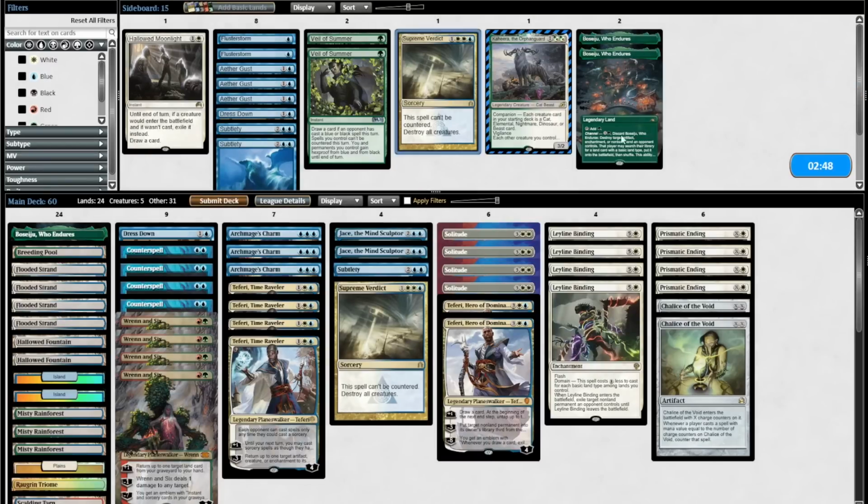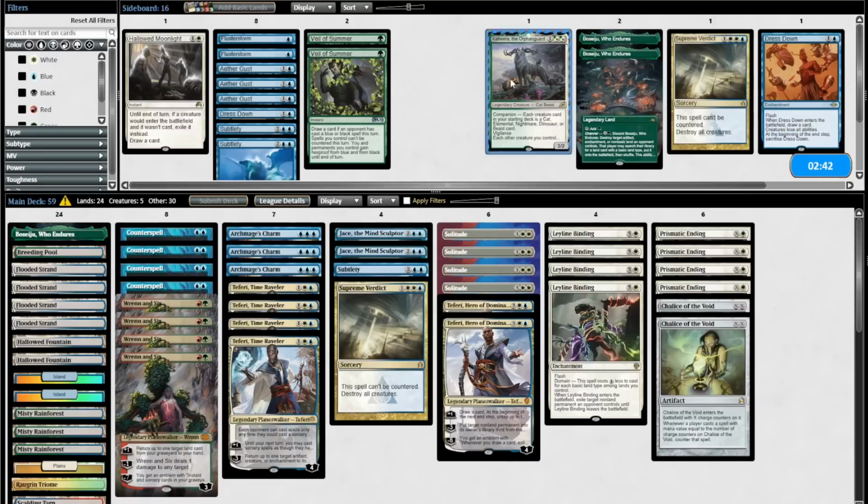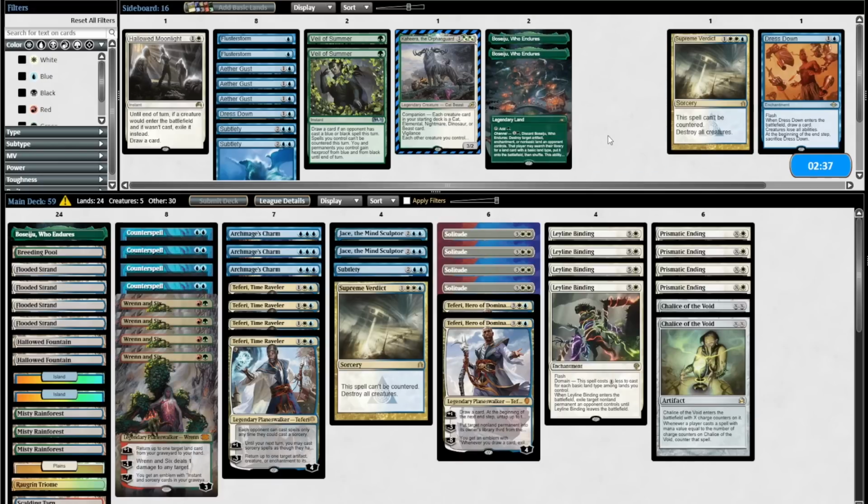Murktide. Supreme Verdict is, of course, for this matchup. Dress Down isn't actually that good. Making Murktide a 3/3 instead of an 8/8 as it arrives is cool. Knocking haste off a Ragavan, kind of cool, but I'd rather interact in ways that actually remove the permanent rather than just make it small. Aether Gust hits. We're mostly pre-boarded for this matchup.